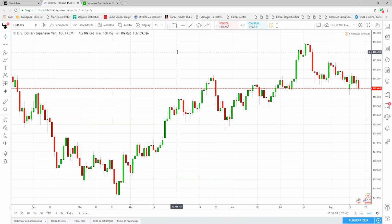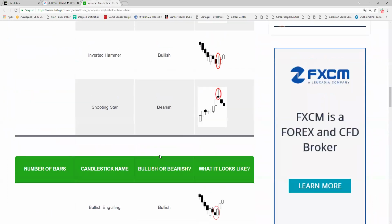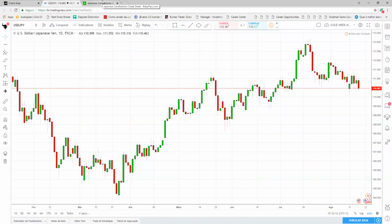And which candle patterns would I look for? I already gave you the link to the Japanese candlestick cheat sheet. All those patterns are valid. It becomes up to you which works for you, and all of them are valid. For me, I love engulfings. I think engulfings are the most beautiful thing, but evening stars are great as well.